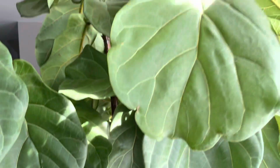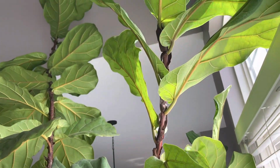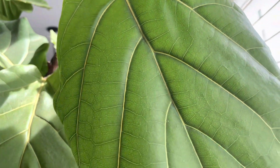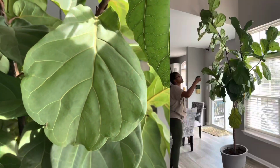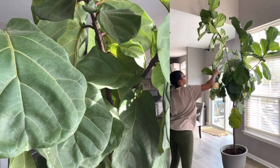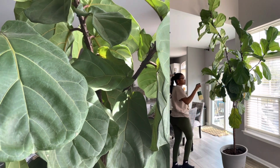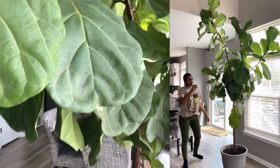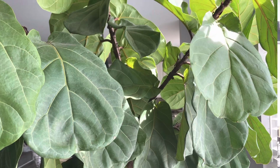Now, I currently have it in my living room because I have vaulted ceilings, and this is the best fit for it. The only con that I have with the tree is that it does get dusty. I do not dust it off. I do spray it once a week, and I'll show you in a little bit exactly how much it's towering over me. I'm 5'7", and I can barely reach the branches.